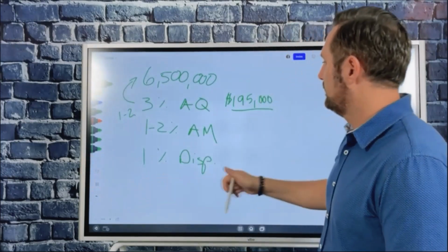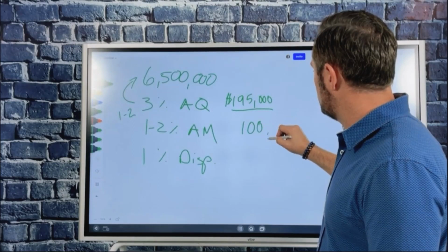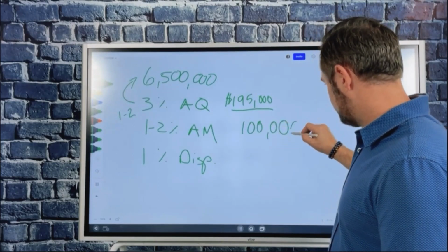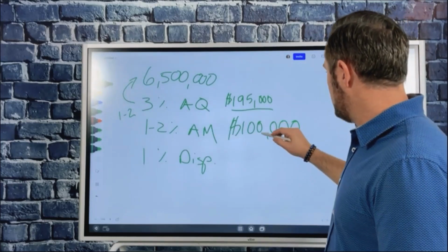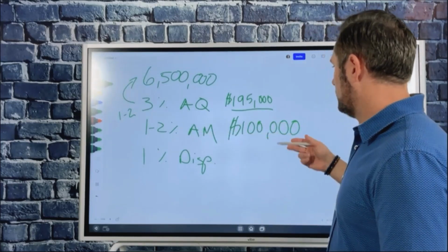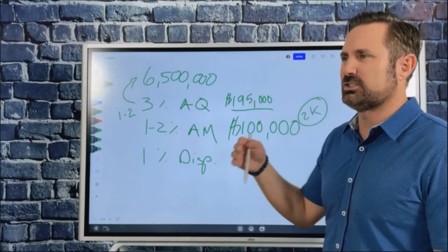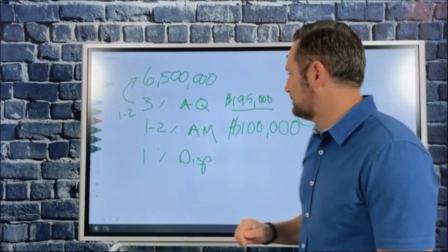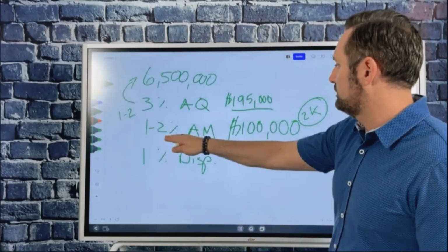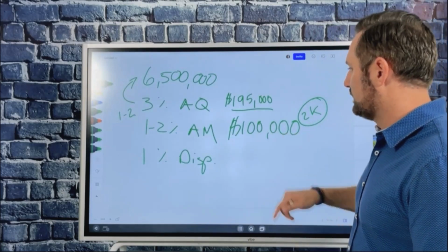Same thing with asset management. If you're generating $100,000 a year, hypothetically for a minute, you're going to get paid 2% on this. So it could be, let's call it, $2K a year. I mean, it's not a lot. It's just designed to kind of offset your time of management, right? But $2,000 a year for helping manage this income stream.